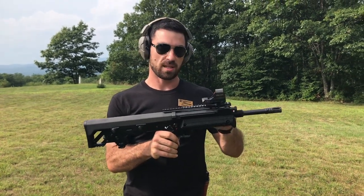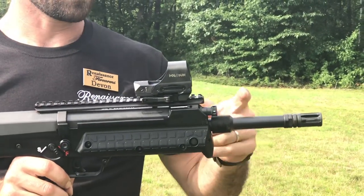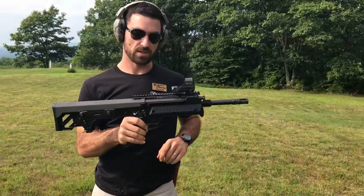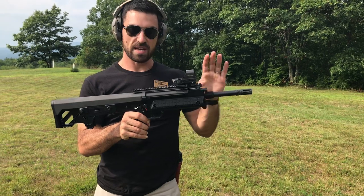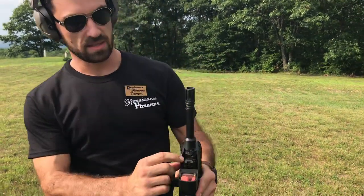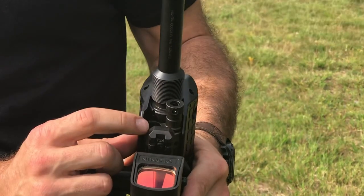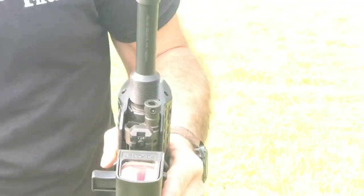We have the same HoloSun sight mounted on the top. And then this is also threaded on the front with an adjustable gas system in case you want to do a suppressor. Overall, this is considered a very ambidextrous gun. And one of the reasons they can say that is because you can actually come in and see here, there's a hole, and that's where my spent casings are going to come out while I'm firing, and you'll be able to see that while we do this comparison.